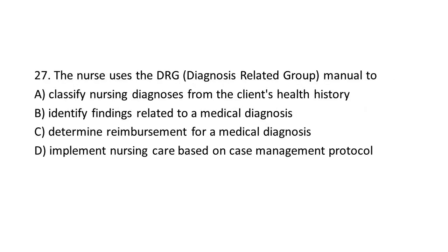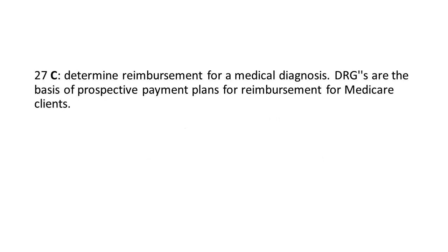27. The nurse uses the DRG, Diagnosis Related Group, manual to A. Classify nursing diagnoses from the client's health history. B. Identify findings related to a medical diagnosis. C. Determine reimbursement for a medical diagnosis. D. Implement nursing care based on case management protocol. 27C. Determine reimbursement for a medical diagnosis. DRGs are the basis of prospective payment plans for reimbursement for Medicare clients.